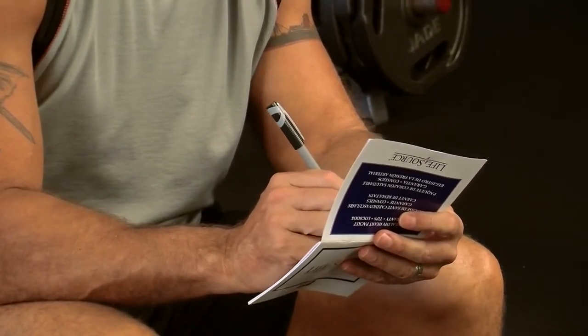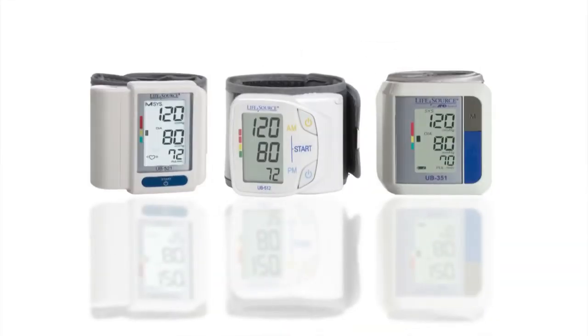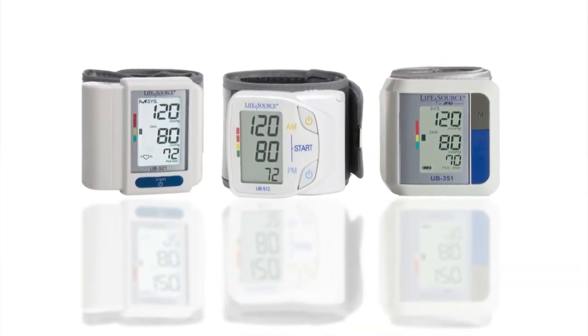When the reading is finished, record your results in the logbook included with your device. It's that easy to get an accurate measurement with A&D Medical blood pressure monitors.